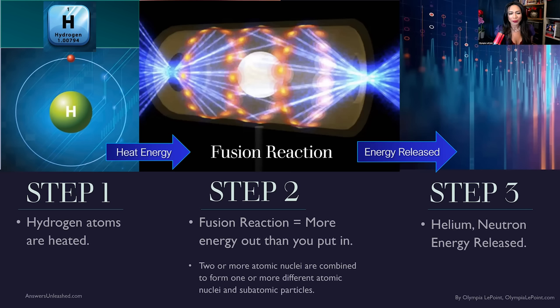With the first step of heating the hydrogen atoms and combining them, and then the second step, which is the fusion reaction that gave you more energy output than when you put in, and the third step, releasing stable, long-lasting helium, that process gives you nuclear fusion.